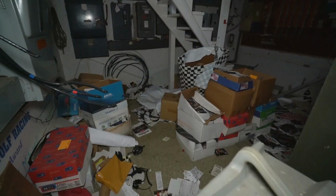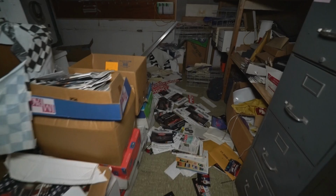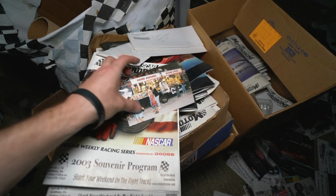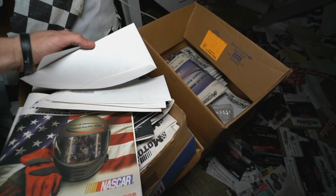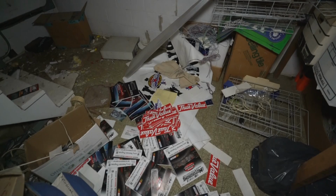See what else is in this room, other than stickers. Oh, I was about to say, I thought this was one of the shops, but this is actually a truck parked right underneath the stands. This is so cool. I love going through this old stuff. I'm actually so glad they left all this stuff so I could see what this place looked like, how it operated. Get a real feel of the place.